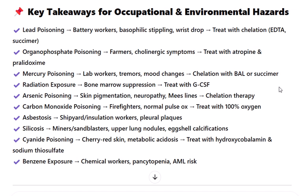Radiation exposure: bone marrow suppression, treat with G-CSF. Arsenic poisoning: skin pigmentation, neuropathy, Mees lines, chelation therapy. Carbon monoxide poisoning: firefighters, normal pulse ox, treat with 100% oxygen. Asbestosis: shipyard and insulation workers, pleural plaques.